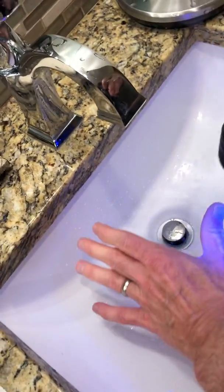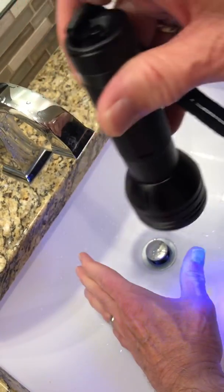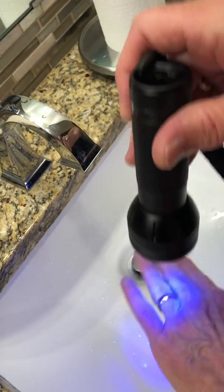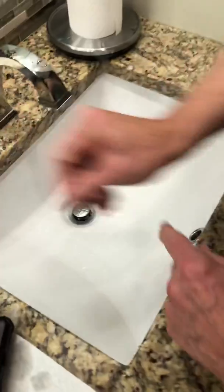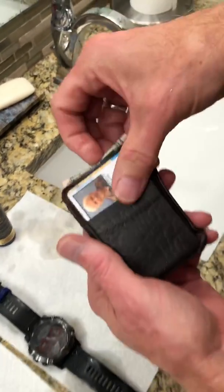Right here, here's some on the thumb, right here in the joint between my index finger and my thumb, some on the ends of my fingers, the fingernails, for example, and around the cuticle. So I haven't done as good a job as I'd wanted to do, but the GlowGerm really shows me areas that I missed. So going back to the wallet, you may want to do the same thing.